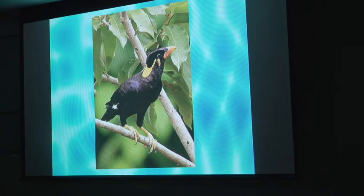This is another bird from Southeast Asia. It's one of the two species of minas that we have here in Florida that have been introduced. This is called the hill mina. If you want to see this bird, the best place to see it is Fairchild Gardens in Coral Gables and Matheson Hammock Park, which is right next door.